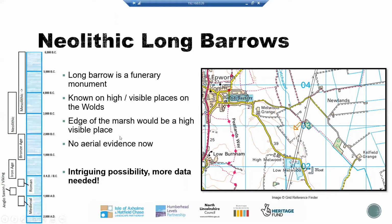So we're going to quickly nip back into the Neolithic. I only did that one because they're in the same location, to have a look at long barrows. So long barrows are a funerary monument, much like a grave. We use gravestones and graveyards today. A long barrow is the Neolithic way of commemorating the dead. Now, we actually know of a lot of long barrows from other places in Lincolnshire, such as on the Wolds. We see them in very high and visible places.